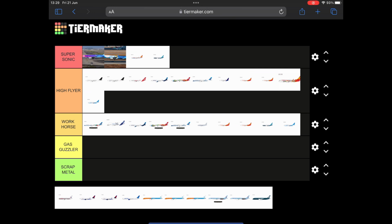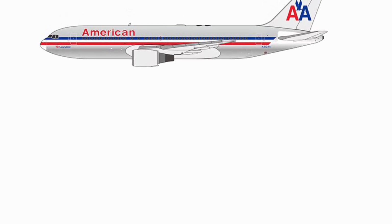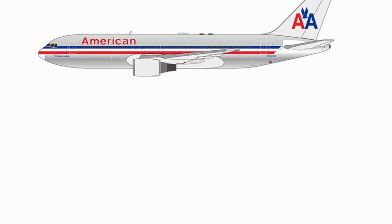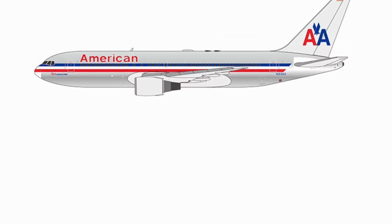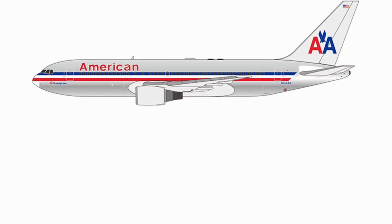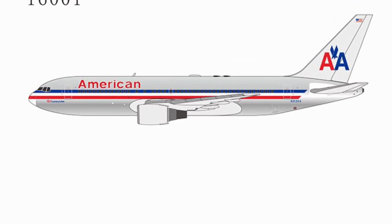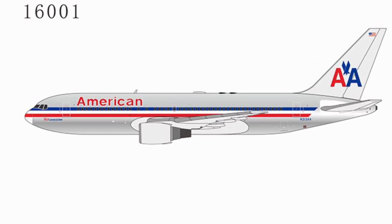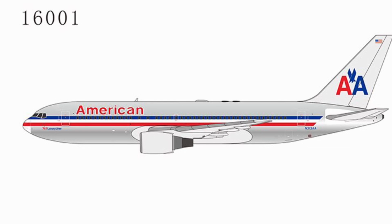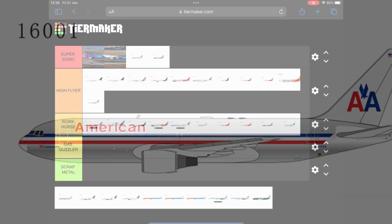The first one up does, and is quite cool, and that's a classic American Airlines Series 200 N313AA with the luxury liner titles on the front. This one should be really, really good. Aero Classics actually did make a 767-200 not long ago, and I'm glad I didn't get that. I've still got the old Gemini version, which is a damn good little model actually, but this one I'm really keen to get, and I will almost certainly review it at the site when it shows up. Definitely going to put this one up into Supersonic.